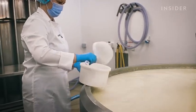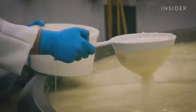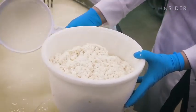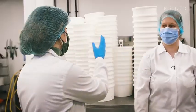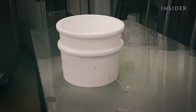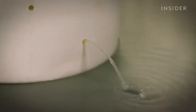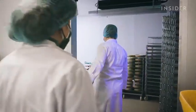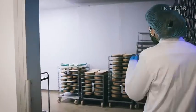When the curd has reached the size of a nut, it is transferred into molds. This is the first secret step of the process. At the end of the molding, this tower of empty molds that you see behind me will be full of curd, and after a certain amount of time that is also secret, the cheeses will be moved to the maturing room. Okay, this is the moment of truth, let's see. Smelly?